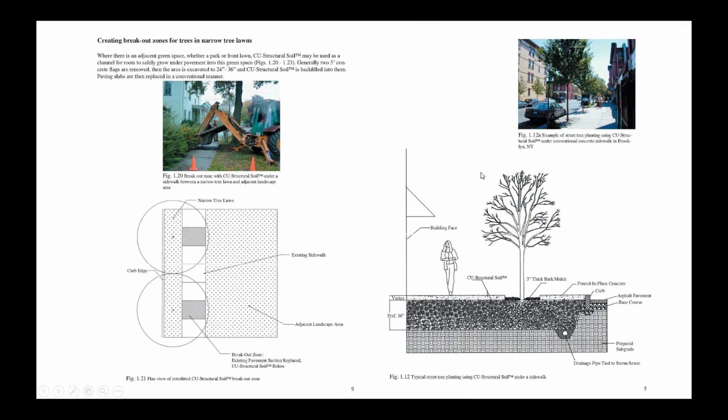Providing a place for plants to live in a streetscape environment is challenging. This is a diagram from the Cornell Structural Soil Catalog. Cornell soil is one type of structural soil. The basic idea is providing pore space in and under sidewalks and streets that can serve. So it's a good multi-purpose technology because you're providing a place for plant roots.